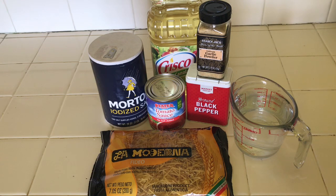I do have a container of salt here just to show you if you want to add your own salt to your taste. Also, to season our Fideo, I'm going to use some California garlic powder, which I purchased at Trader Joe's. My mom used to use fresh garlic and mash it up and add it to the Fideo with a little water. And then we're going to use some ground black pepper.